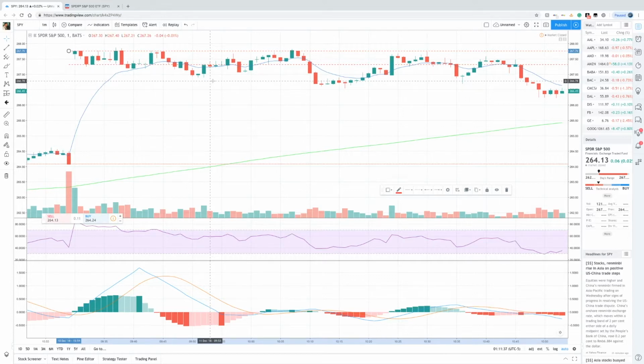Again, SPY is not a stock, it's an ETF. 500 stocks inside a box, all working together, doing their own thing individually. All right, that's it. With that, let's get straight to it.